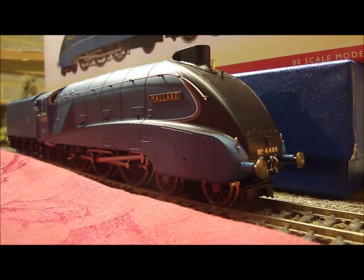www.modelrailwayreviews.com, introducing to you Hornby's super detail model of, without a doubt, one of the most famous steam engines ever to have graced the railways of this world. That's right, LNER 4468 Mallard, the world steam speed record holder since 1938.